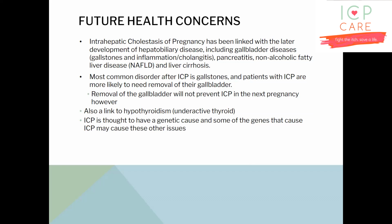So removal of the gallbladder, a lot of people think, will that help with ICP? Will it prevent the next pregnancy? But it doesn't. The problem tends to be more in the liver, not necessarily the gallbladder by itself. There's a link to hypothyroidism in women and other autoimmune disorders, and I think cardiovascular disease, a very slight link there as well. ICP is thought to have a genetic cause, and they think some of the genes that cause ICP cause these other issues as well.